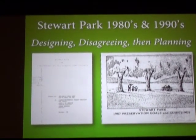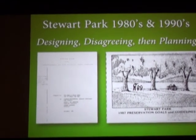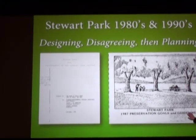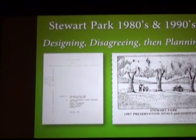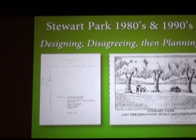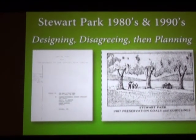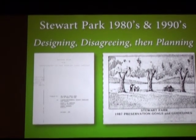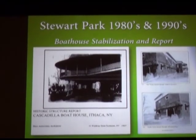So it was a period of a lot of controversy around the park, and what came out of it really was the formation of the Parks Commission as one recommendation, and there were preservation guidelines that were identified. So that was the point of agreement, that we should not be too aggressive with the park, but try to preserve it and improve the maintenance of it. And the Parks Commission was established as the vehicle to do that.